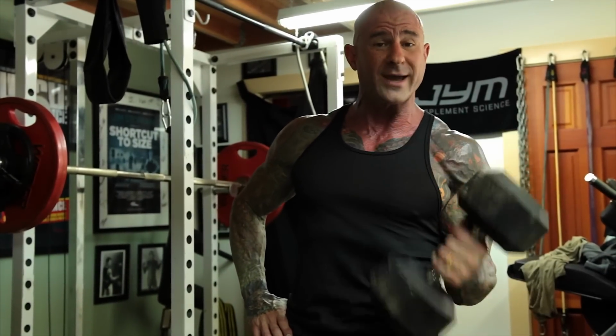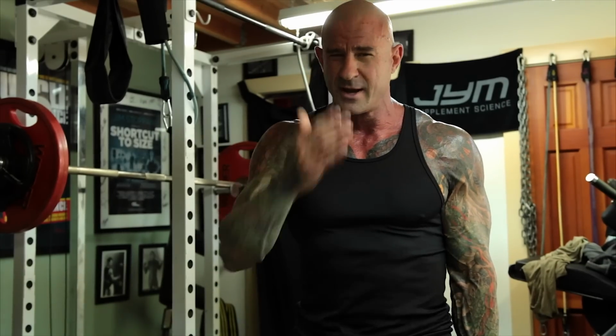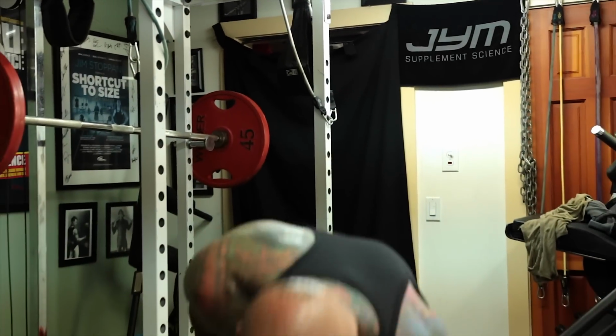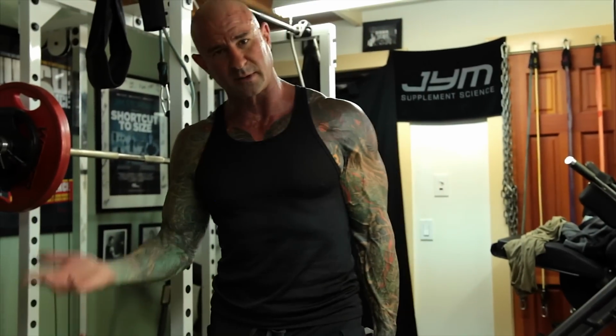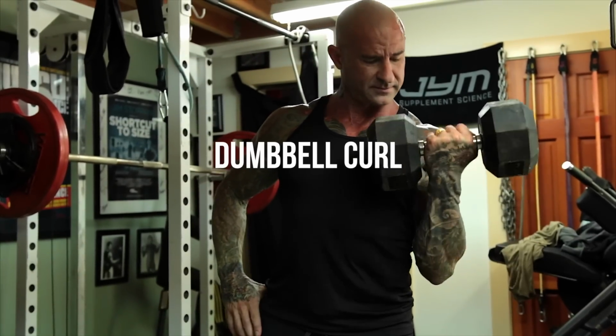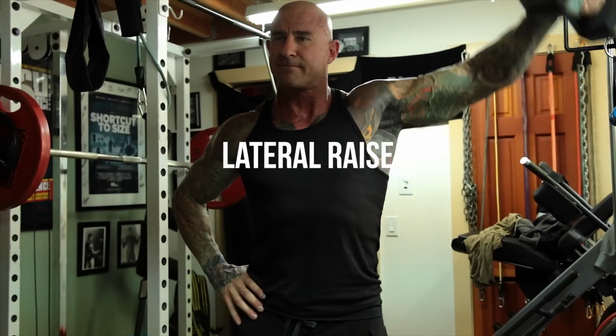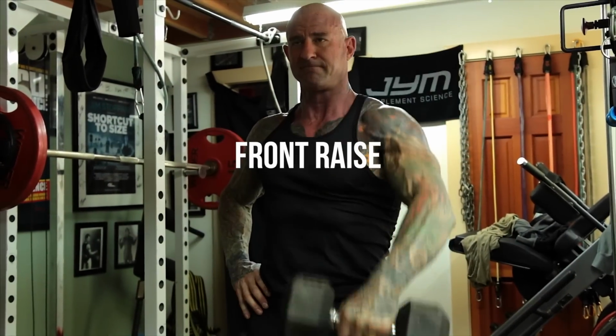So you'll find that if you're focusing on one arm at a time with a curl, not only will you be able to use more weight to get the same amount of reps, but it helps you create a better mind-muscle connection with that muscle. Let's break down the list of exercises that work well as a single arm move. So we have the curl, dumbbell rows, lateral raise, front raise.